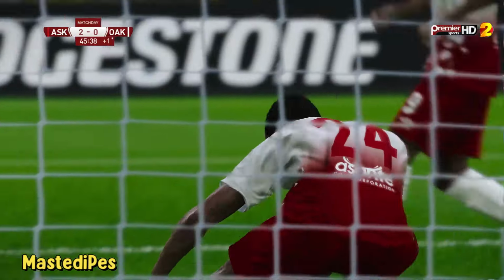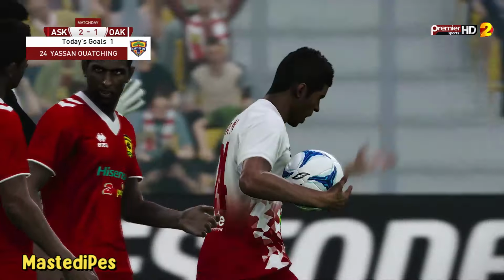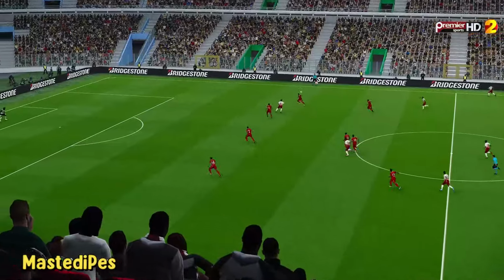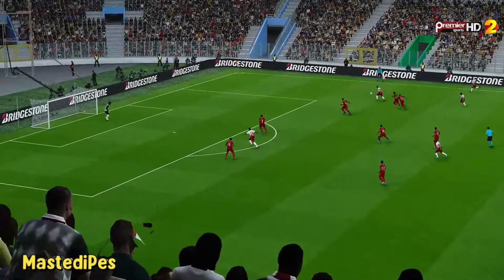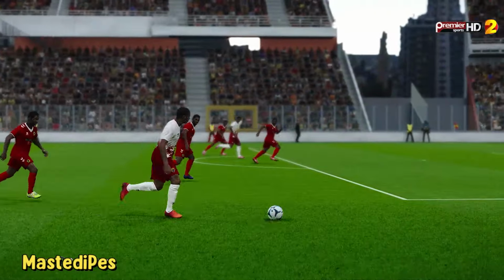Massive leap! He has done it! Deep into first half stoppage time, a crucial goal! That is a fine goal, really efficiently done. Well, as contact goes, that was tremendous, and it helped him to direct it exactly where he wanted into that net. I think when it comes to the aerial department, this fella is definitely no slouch.